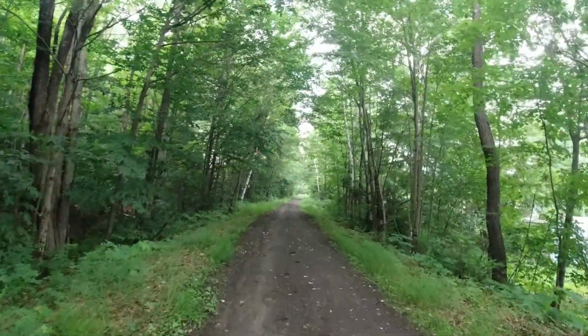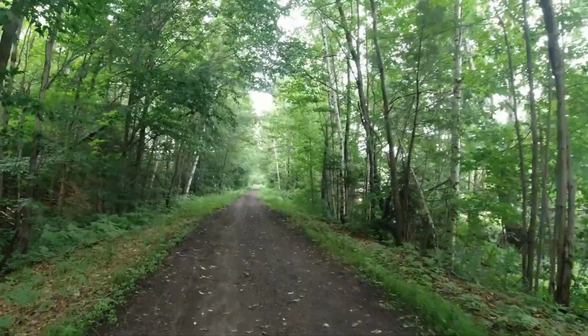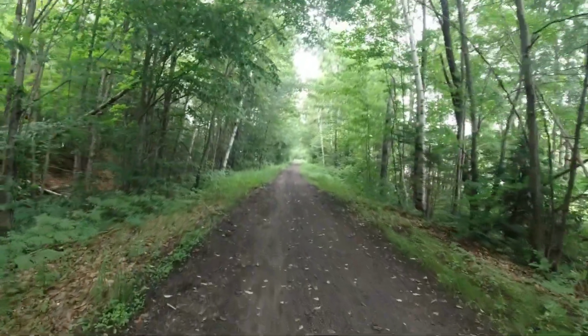I've been watching as I go to find some artifacts. I couldn't even find any pictures online of anybody who found anything in this area. And here we are on the rail trail. Looking through here, we just got to keep an eye out for ATVs and we should be fine.